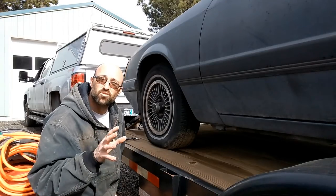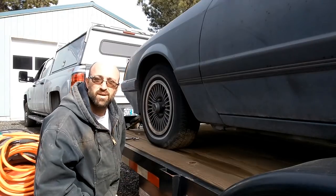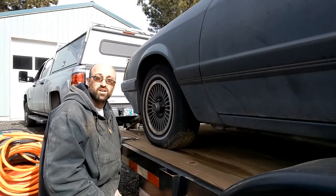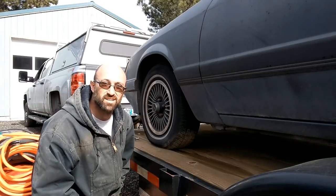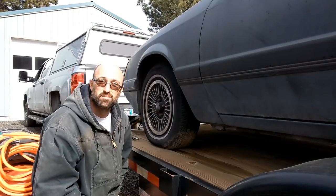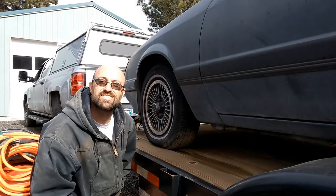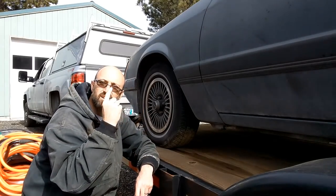So if you're going to go look at a car in a field, make sure you take a manual pump or a compressor, something you can plug in like a cigarette lighter. I should have listened to my wife on that one. Pushing a car with half flat tires up a ramp to go on a trailer really sucks. Okay, before I take the car off the trailer, let me make a couple notes to show you what I've got.